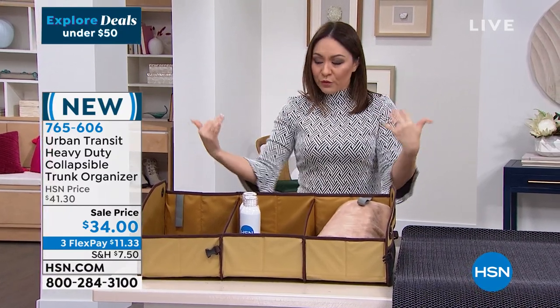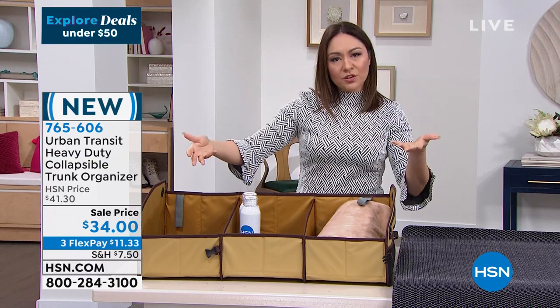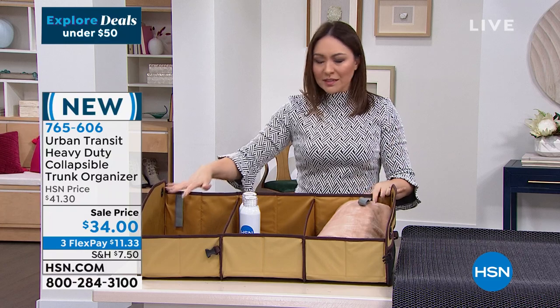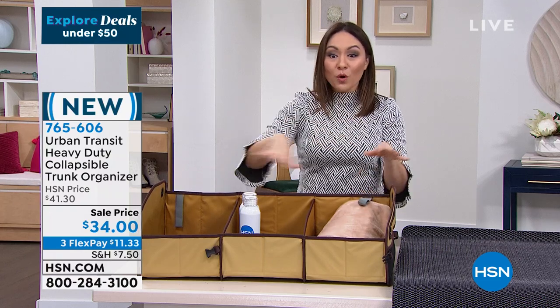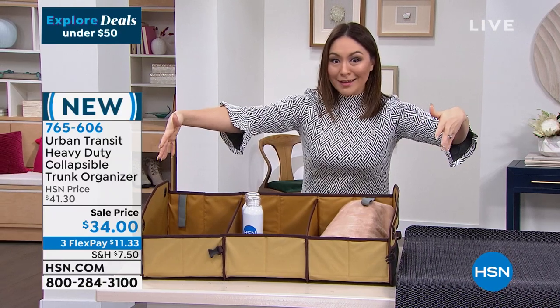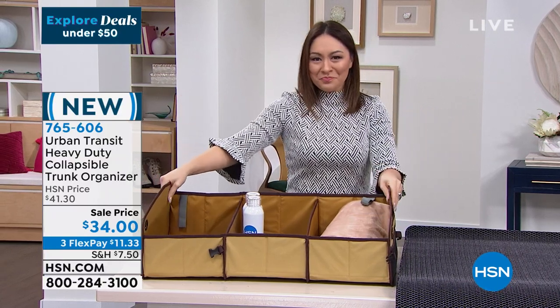And you're able to fill it and then with the handles, transport it to the car as well. It's just so many different reasons, Linda, on this. And I love that you just took what was here and even upped the amount of organization we had on it. That's what you're so good at.